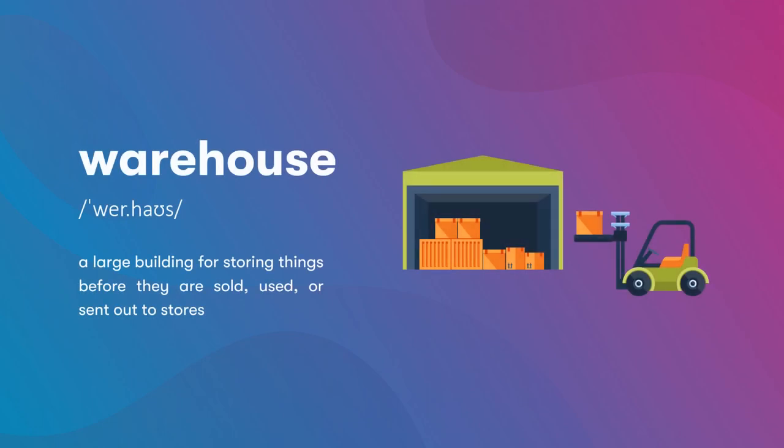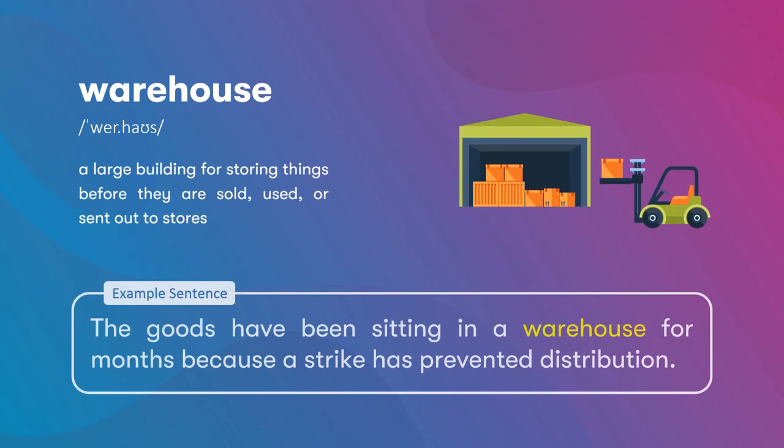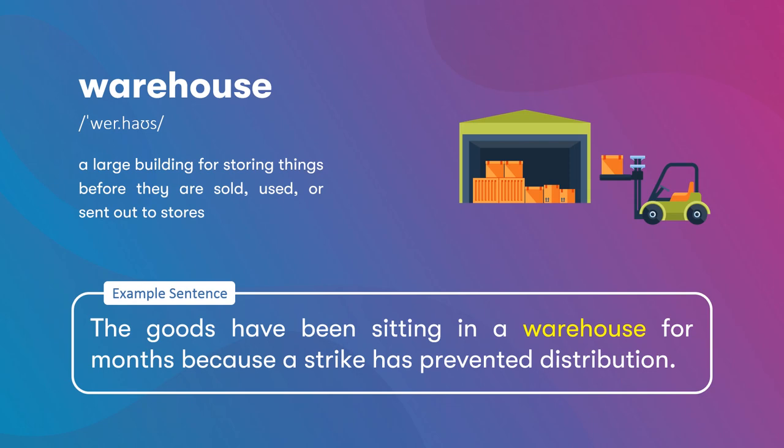Warehouse. A large building for storing things before they are sold, used, or sent out to stores. The goods have been sitting in a warehouse for months because a strike has prevented distribution.